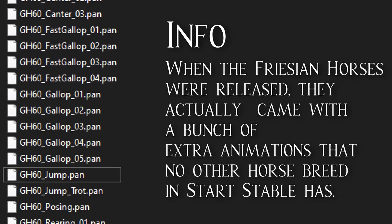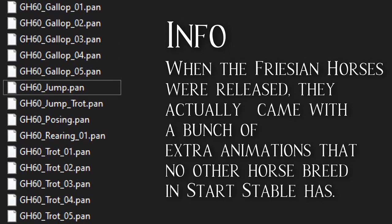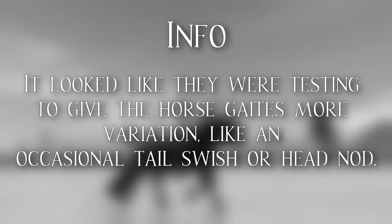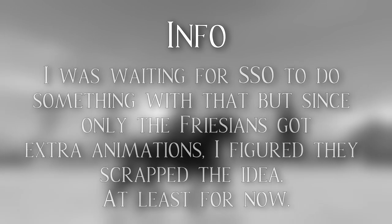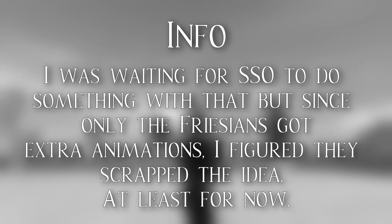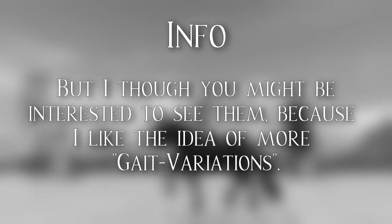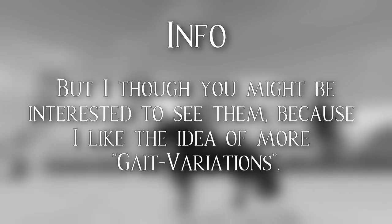When the Friesian horses were released, they actually came with a bunch of extra animations that no other horse breed in Star Stable has. It looked like they were testing to give the horse gaits more variation, like an occasional tail swish or head nod. I was waiting for SSO to do something with that, but since only the Friesians got extra animations, I figured they scrapped the idea. At least for now. But I thought you might be interested to see them, because I like the idea of more gait variations.